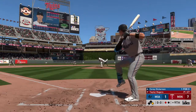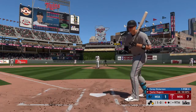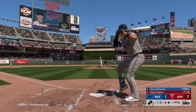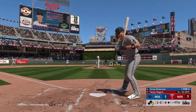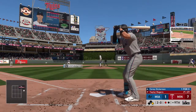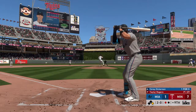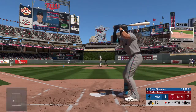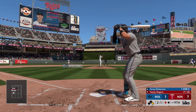To the plate now, Corey Dickerson, as he'll look at a breaking ball that misses for ball 1. He's working on a 1 for 3 thus far. Unable to find the zone with the slider. Well, both of those balls have been inside, so if I'm hitting, I'm looking for something I can get my arms extended on. Probably won't come back inside for a 3rd time.